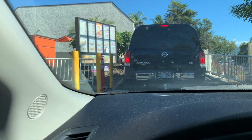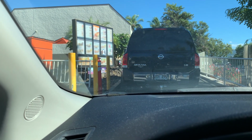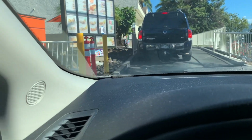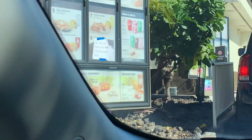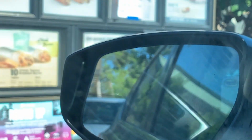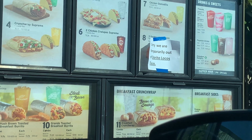Alright, so we opted into Taco Bell. I'm so excited. I can't wait to drink a Baja Blast Freeze. What is this teeth sign? They are currently out of Doritos Locos Tacos. We ordered some food.